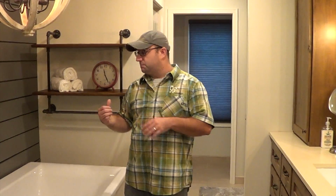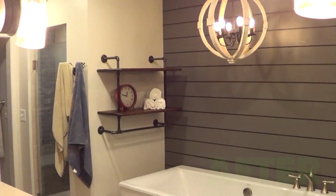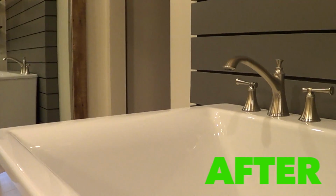As well as we were able to get a bigger tub in here for the homeowner. That was one of the husband's biggest requests. And we've got a nice feature wall that Kara came up with the designs for.